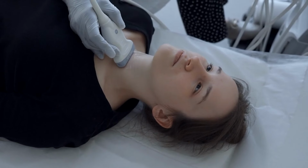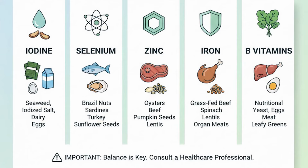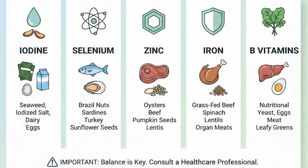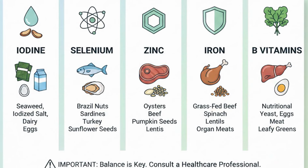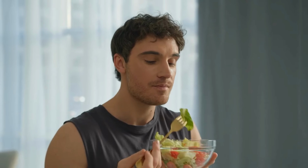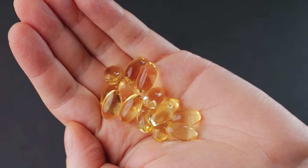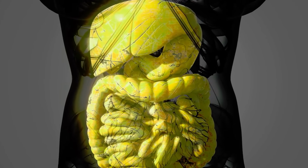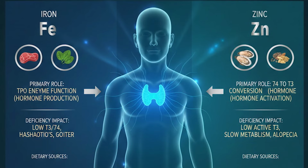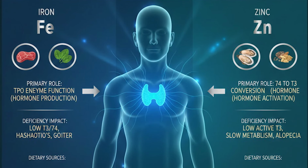Your thyroid needs specific nutrients to function. Iodine, selenium, zinc, iron, and B vitamins are all essential. If your gut can't absorb these nutrients, your thyroid can't work properly. Damaged gut lining means poor absorption. You could be eating a nutritious diet and taking supplements, but if your gut is leaky or inflamed, those nutrients pass right through. Low stomach acid, which is extremely common, prevents absorption of minerals like iron and zinc.